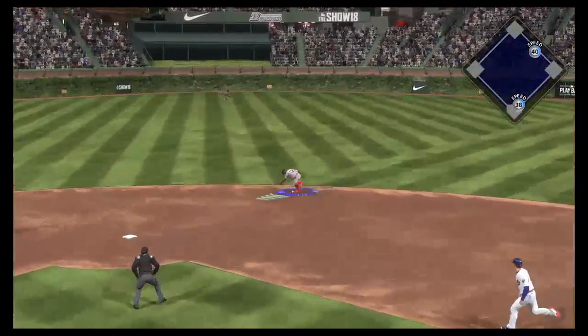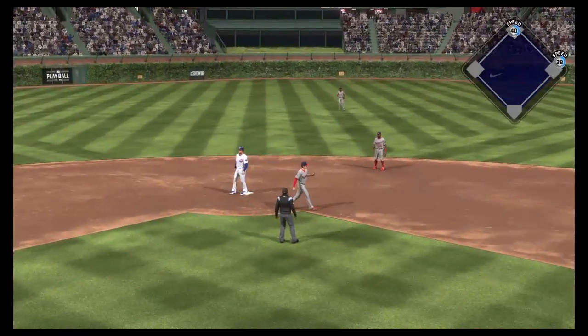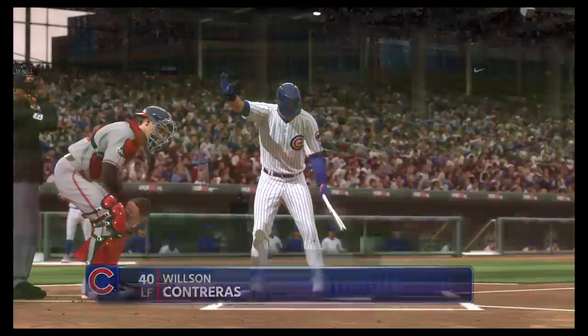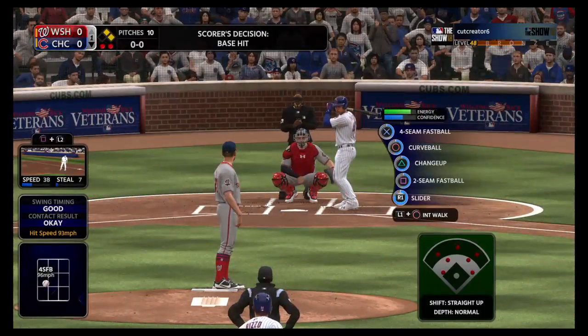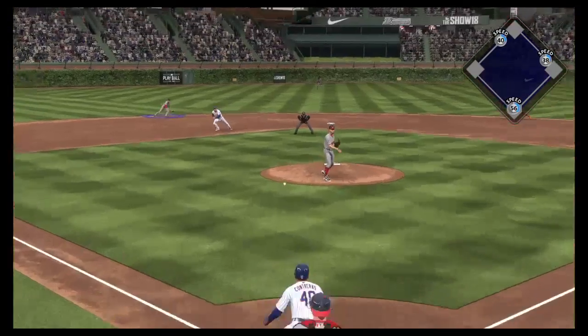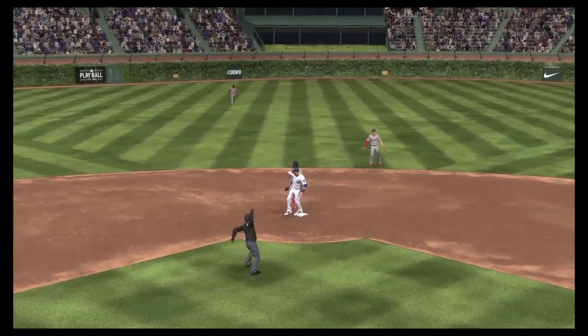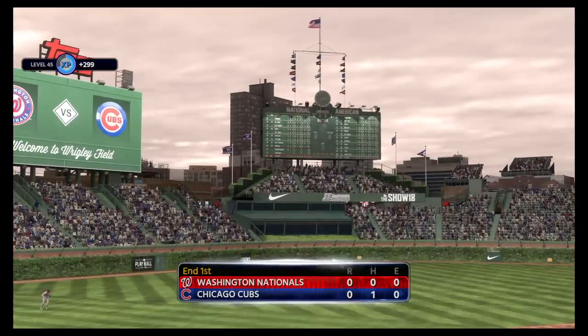Hit hard back up the middle. And a bobble out there by Kendrick. Here's the young catcher, Willson Contreras. His past numbers against Stephen Strasburg, he's a .333 hitter. A bouncer up the middle. And the 2-out threat will not come to pass as the inning is over.